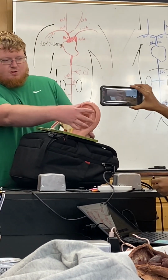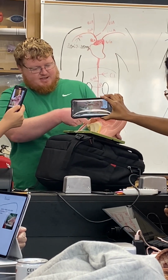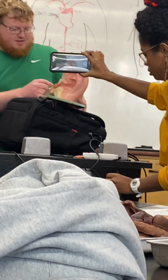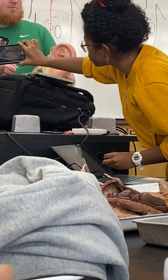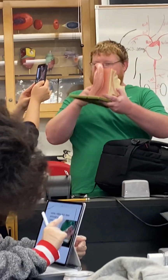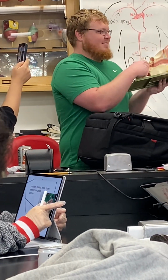So the auricle or pinna is the whole big thing. This tube is the external auditory meatus, and that's what funnels the sound from the auricle into the inner workings of the ear. And then this membrane right here is called either the tympanum or the tympanic membrane. It is often called the eardrum, but we're not going to call it the eardrum. We're going to call it tympanum or tympanic membrane.